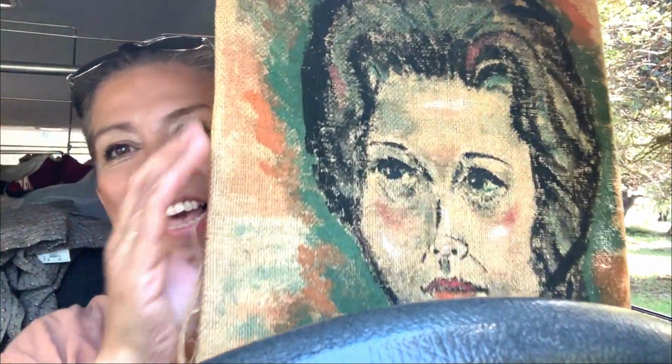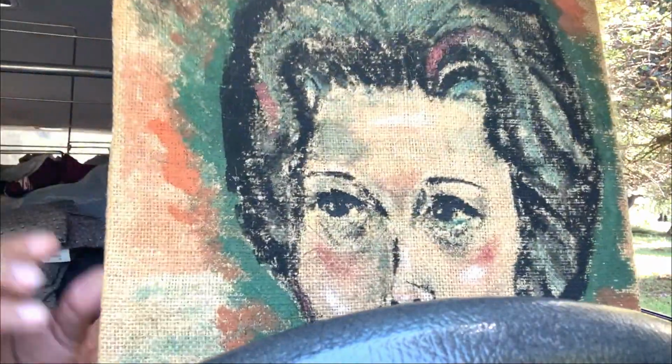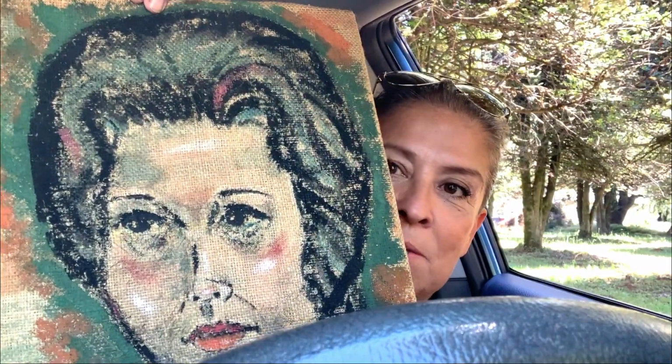And then I found this serious looking lady, and this is done on burlap, and this one was $15. And I'm wondering if I could maybe find a frame, either that or I'll just clip it on top and hang it that way. It's an easy way to hang art that was done on cardboard instead of a regular, God, what are those called? Not easel. Canvas. A regular canvas frame. So those were kind of my 2 major scores today.